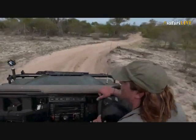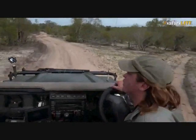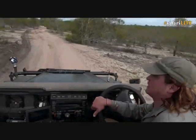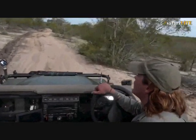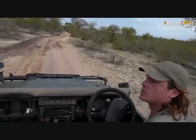Now, it's amazing. So I've just been listening to the Game Drive radio. Everyone is desperately searching for elephants. Now, with the rain, those elephants have dispersed. I mean, I'm not even seeing elephant tracks at the moment.